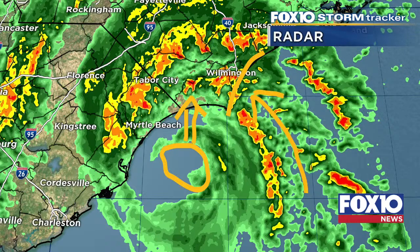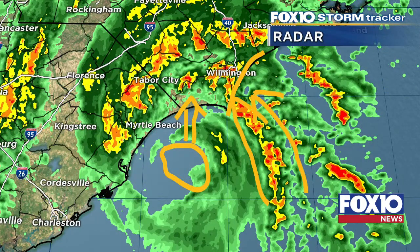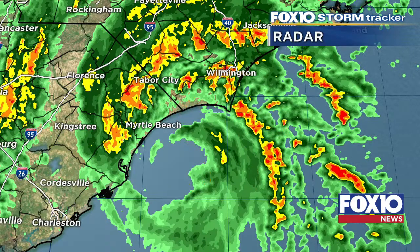And then you've got these convective bands. This one in particular is pretty impressive, and it's coming in towards the Cape right now. So Isaias is about to make landfall.